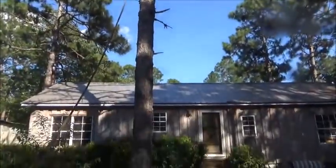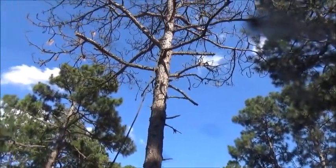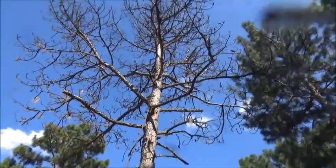And I think we're about 15 foot from the house, and maybe less. I'm going to say about 10 foot from the house, I suppose. But the tree, like I said, I think it's about 60 feet tall. Big tree, bottom.